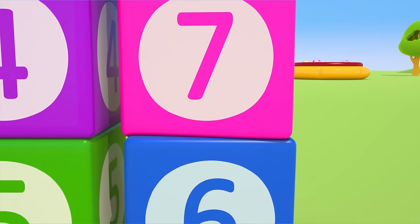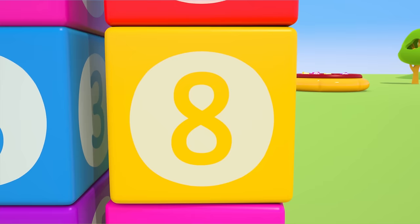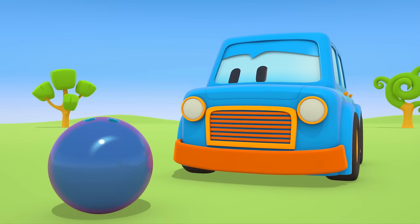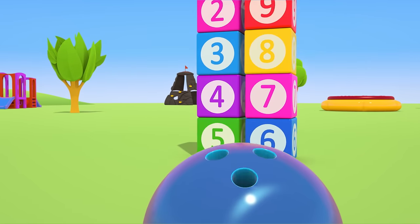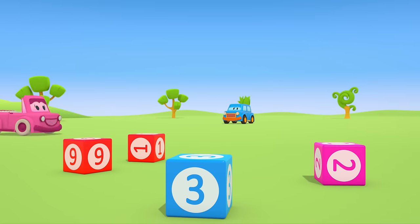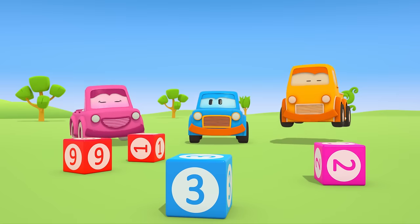6, 7, 8, 9. Amazing! Max? Boom! Crash! Now the clever cars can make their tower all over again.